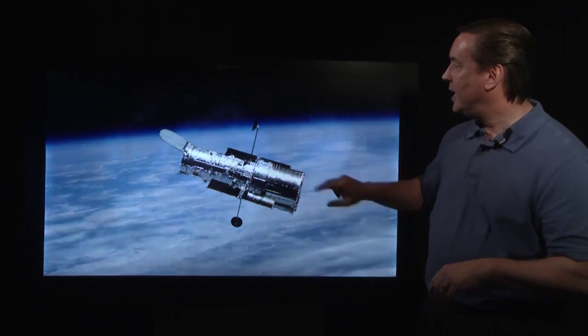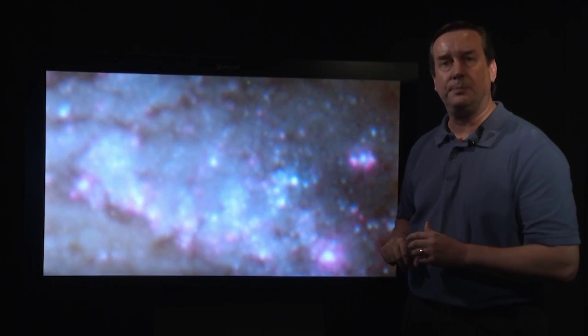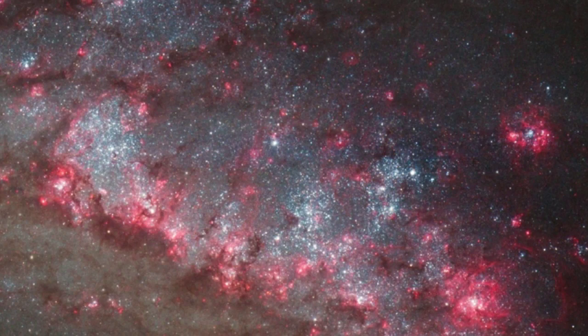As a demonstration, let's take a look at this ground-based image of the Whirlpool Galaxy. On large scales, it looks very much like this Hubble image of the Whirlpool Galaxy. However, if we zoom in and examine the details, then the Hubble image is much cleaner. We go back and forth between the Hubble image and the ground-based image and the Hubble image. The difference is clear. The other major advantage of being in space is that all wavelengths of light are observable.